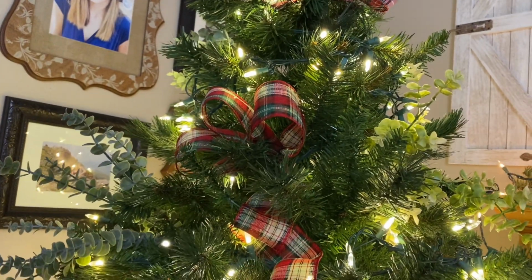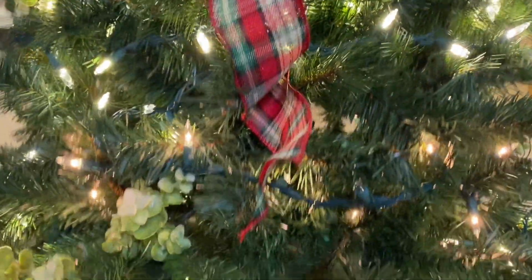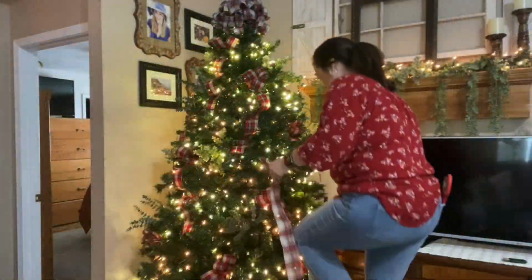Okay, so I had to tuck it in there just a little bit deeper, but that's the way it looks. And that's the little tail on the ribbon that I'm trying to explain to you, and I can't seem to find my words.